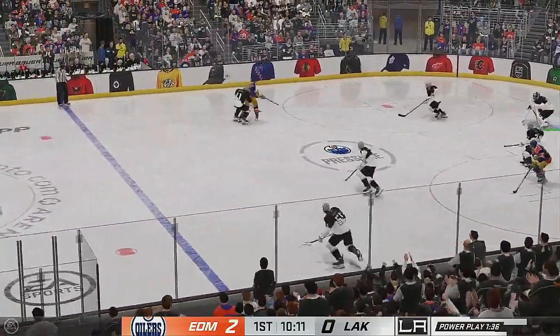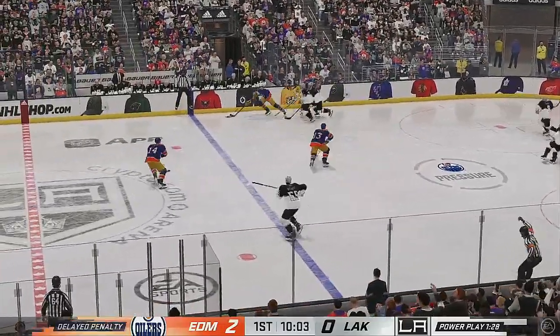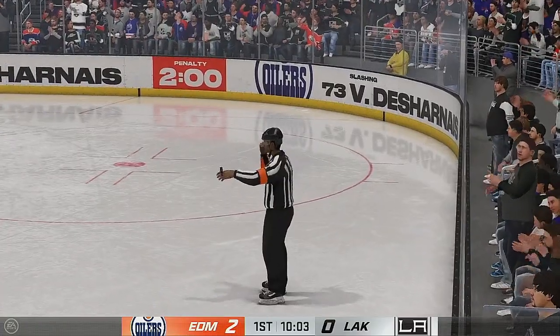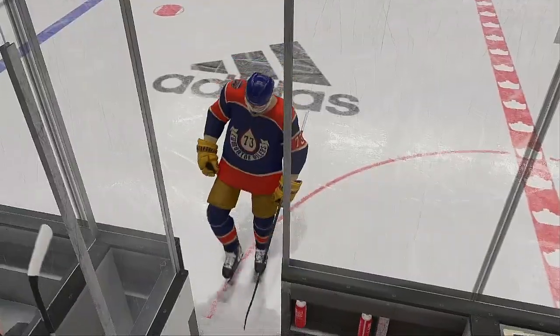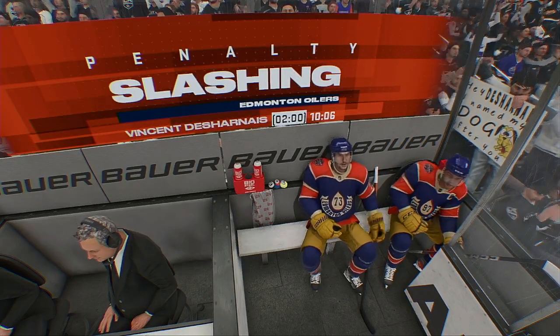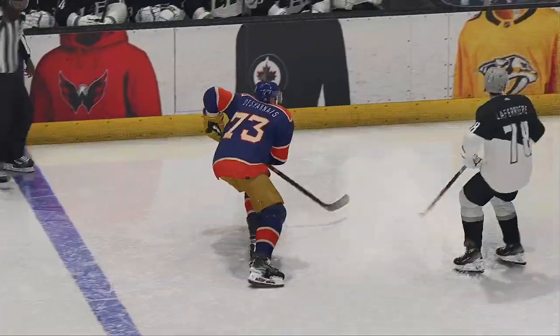Los Angeles moves ahead with the puck. Off a stick and they can't connect. Penalty coming up here as the officials are all over that slash. Here comes the call. Well, he was kind of using his stick as a weapon there, James. He was hacking and whacking, and these are the types of calls that need to be made because they can result in an injury.